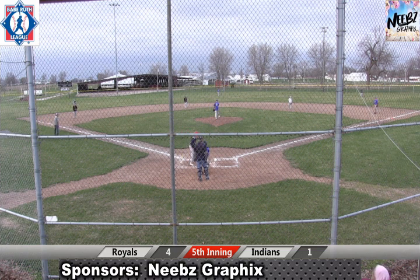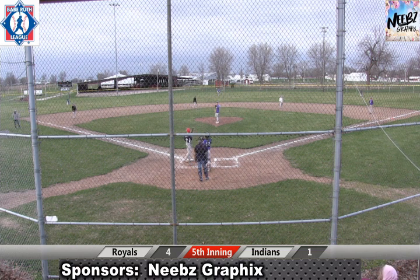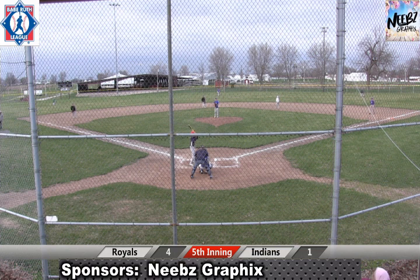And for the most part, Glosser's been good. He had that one hiccup in the 4th where the run scored, and that was mostly by Glosser's doing. The 0-1, swing and a miss. Quickly 0-2 to Ian Ryan, who made a nice play to end the top of the 5th. Now we're in the bottom of the 5th, and the Royals lead it 4-1. 0-2 pitch. That's well outside.